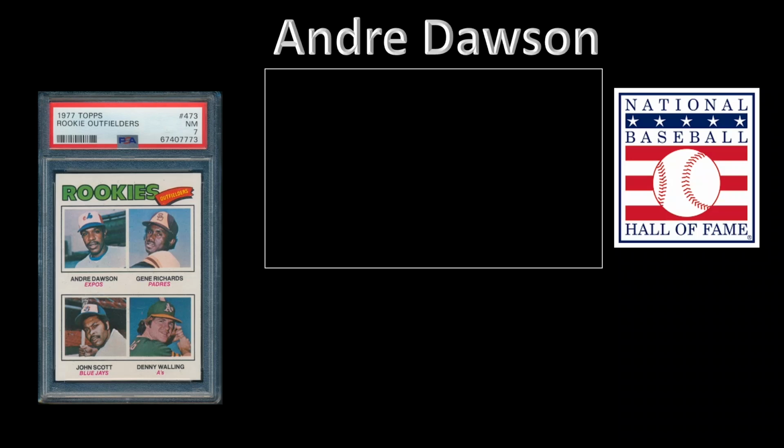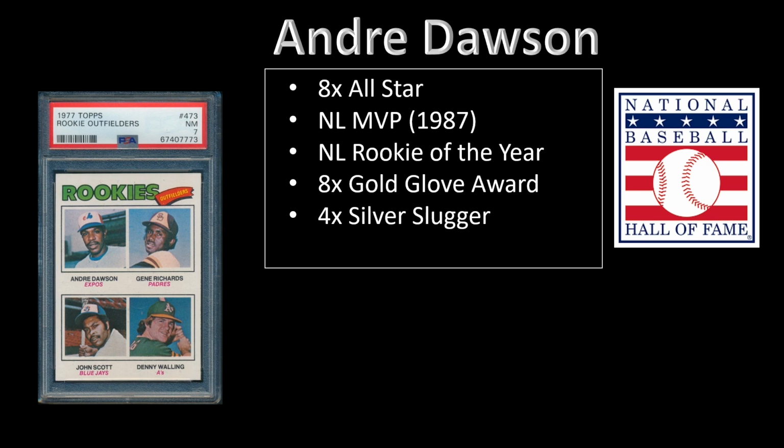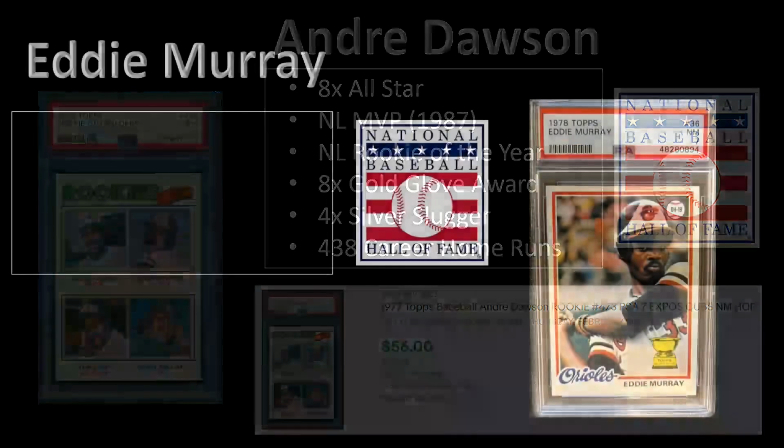This next one really surprised me at the price. Andre Dawson, really great outfielder, perennial All-Star, won an NL MVP, hit lots of home runs, was a Rookie of the Year. Now, this is a guy who was a power hitter with a great glove and a really strong arm. He had 4 Silver Sluggers. Again, it's a multiplayer rookie card. He had 438 home runs. And his rookie card, look at that price. It's under $60. And look at the card. That's not like a trashed 7. I mean, it looks perfect to me.